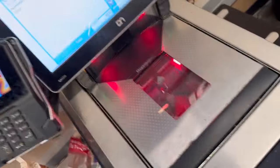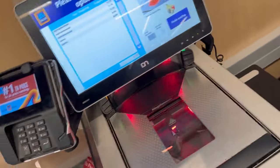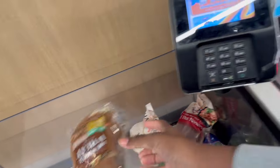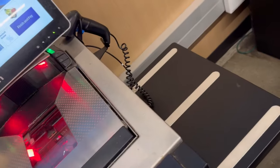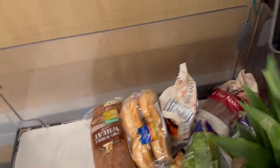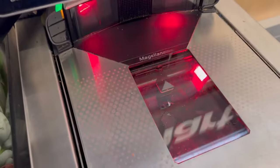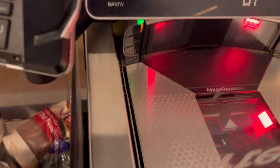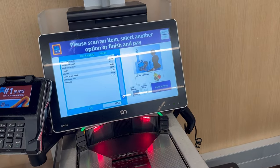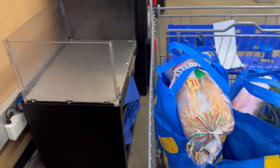Jesus. He's having a fit. Hence the reason we didn't wait in the line. I heard that. My mother came up to put this on the sale. Oh, that's it? That's all you bought? You're spending only $11? Yeah.